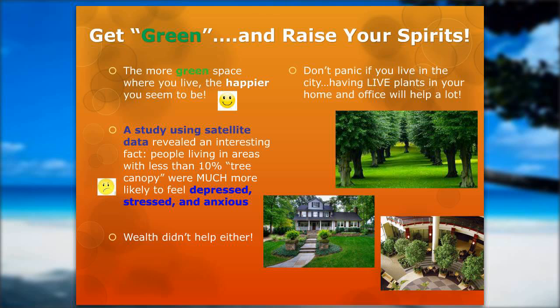You've seen this before, but it's a very important thing for me to drum into you one more time, that people have been proven to be less depressed, less stressed, and less anxious if there is a fairly good sized tree canopy in the area close to the house. So you want to make sure that you're not starting off with a situation that is going to be harmful.